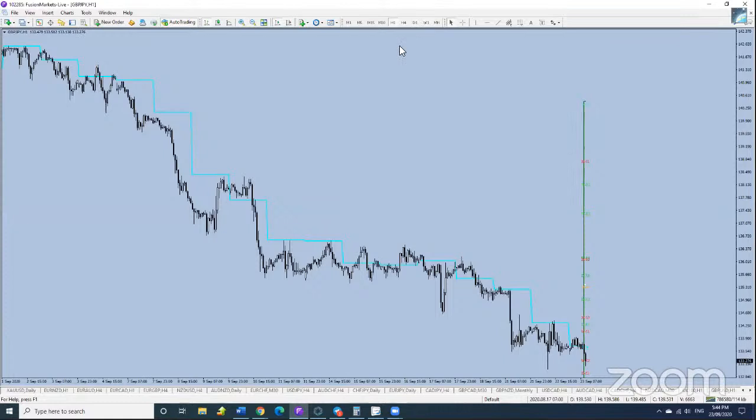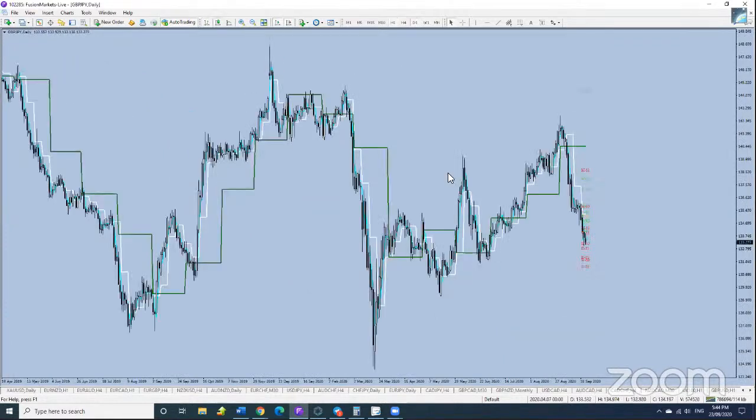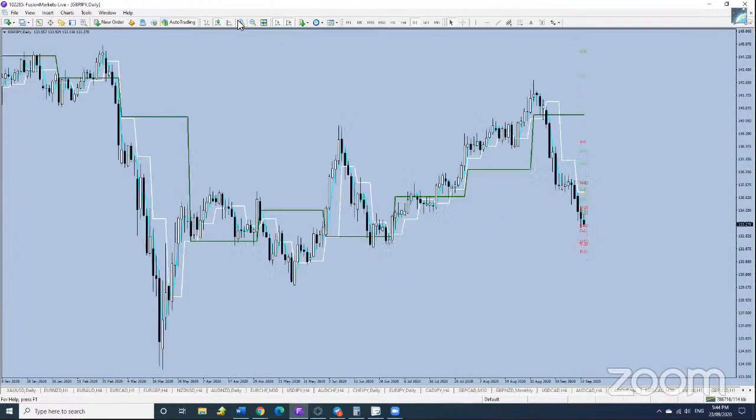Okay, let's go to the daily and see what's going on there. Like I said earlier in the show, when I was talking to myself and not having the microphone open, I consider the market to be a little bit overstretched on a lot of pairs, and this is one of them. A lot of people ask me how I measure that.